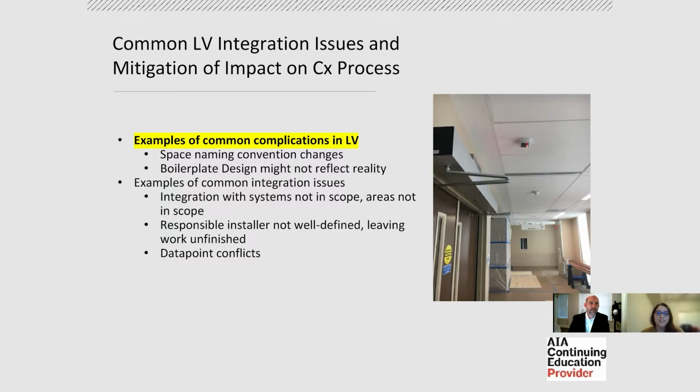So how can we mitigate? Sorry, I stepped on you. Yeah. I also wanted to talk about the responsible installer. Sometimes they're not well defined and some work can be left unfinished. So I think you mentioned that earlier, how nurse call and other low voltage systems can be done, but the VAS guys haven't been notified that they're ready. So that gray area has not been completed yet. Most of it is done, but everybody thinks somebody else is doing that last termination. And we can help with that.